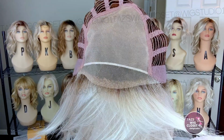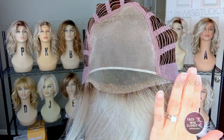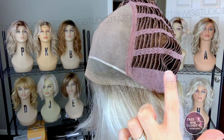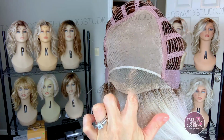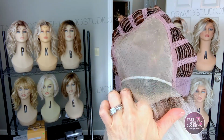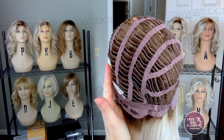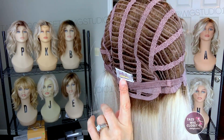Inside look at the cap for Henry Margu's Athena. This is a very high quality cap. We've got the temple to temple lace that extends back into a closed velvet ear tab. It's nicely contoured. Nice fine knotting there, both the hand-tied lace front, single hand-tied monofilament top, open wefted sides and back. There's an open extended nape with Velcro style adjusters.